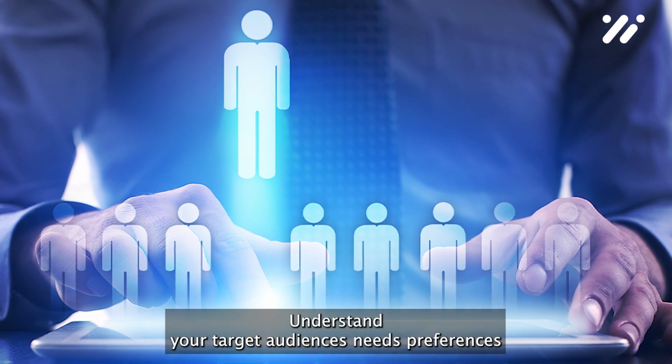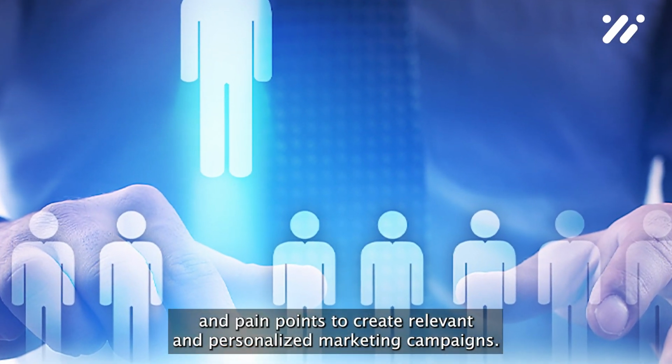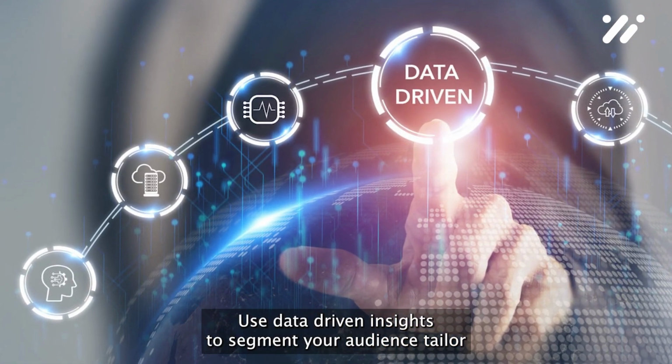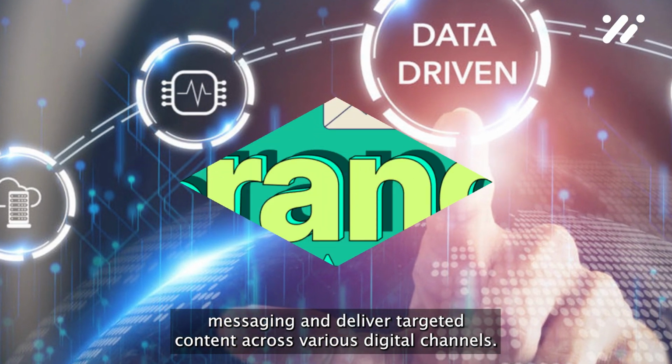Understand your target audience's needs, preferences, and pain points to create relevant and personalized marketing campaigns. Use data-driven insights to segment your audience, tailor messaging, and deliver targeted content across various digital channels.